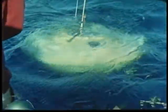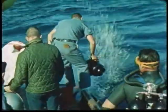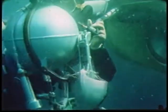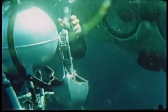In this dive, it was intended that the SOUCOUPE would demonstrate the manned submersible's ability to locate an object on the ocean floor and perform a recovery, even though the vehicle itself cannot lift a heavy object. To fulfill this assignment, the submersible was equipped with a NOTS-designed inflatable recovery device. It consists of a clamp, a gas generator, and an inflatable bag.